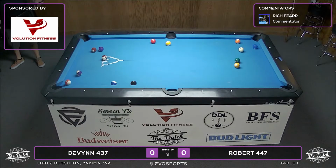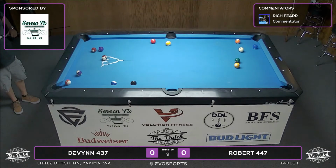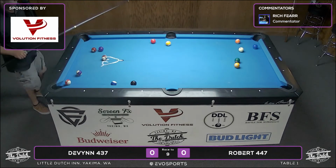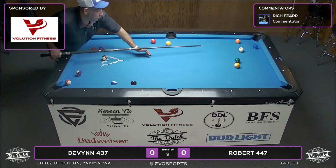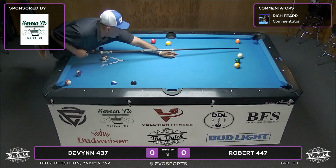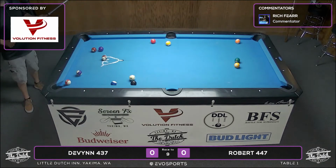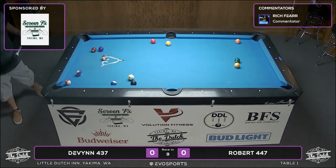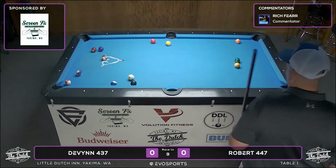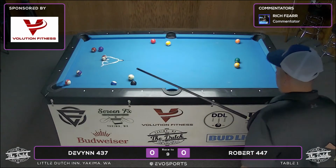Now I can tell you, I don't know how well you can see it in the stream, but Robert shoots with a very nice Predator Q. I believe it's an Icon. I forget the exact number, but it is a very beautiful Q. I'm a fan of Predator. I shoot with one myself, and therefore I like it.